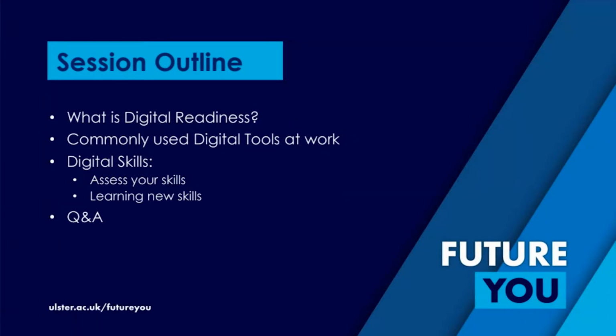Digital skills then, obviously, how do you know what you know? How do you know what you don't know? We're going to look at little assessment tools to help you identify your gaps, and that's important. But the more important thing is then taking the next step and saying, okay, well, there are my gaps. What am I going to do about it? How am I going to improve those? So I'm going to take you through a few places where you can fill those gaps and improve the skills that you're missing.